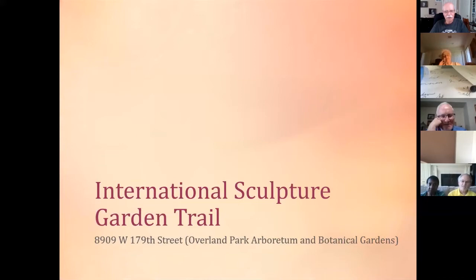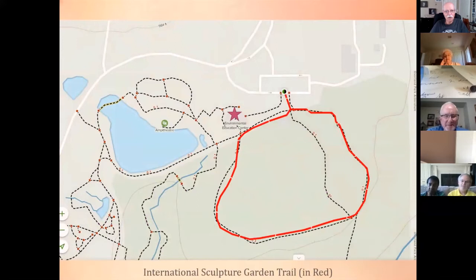How many of you know about the International Sculpture Garden Trail? Helen does. Okay. I had never heard it called that until I went looking for trails and found out that's part of the Arboretum, the Overland Park Arboretum. The parking is up at the top. The star there is the Environmental Education Center. And if you come in and then make a left-hand turn, you can wind through the sculpture garden.